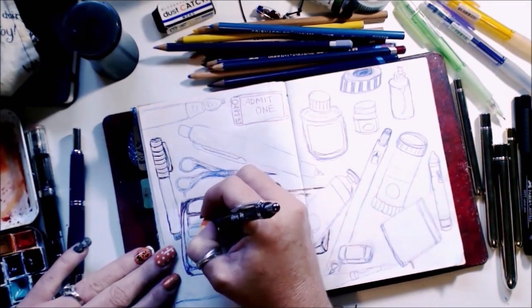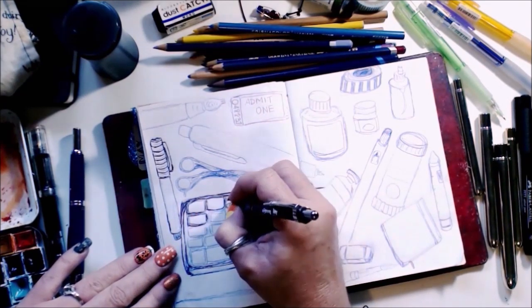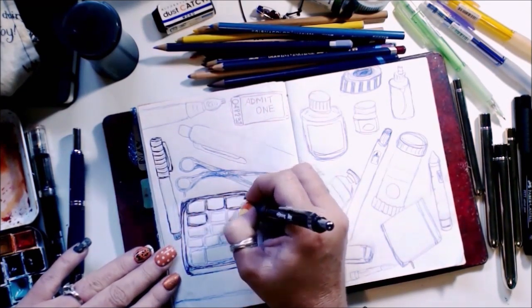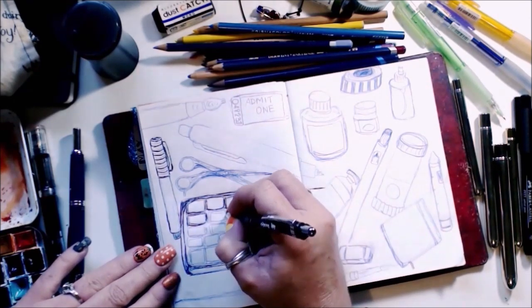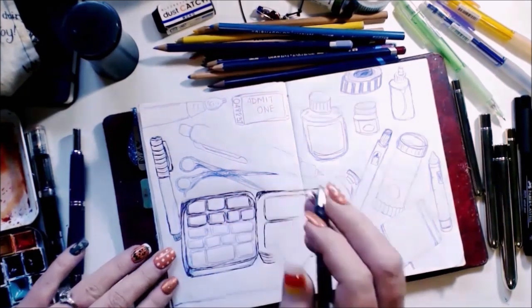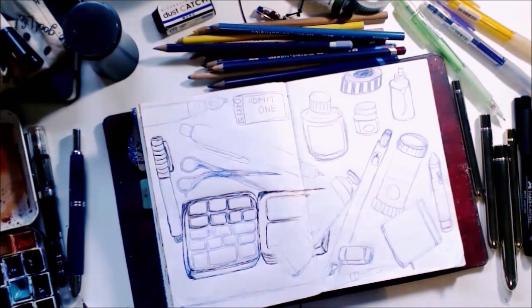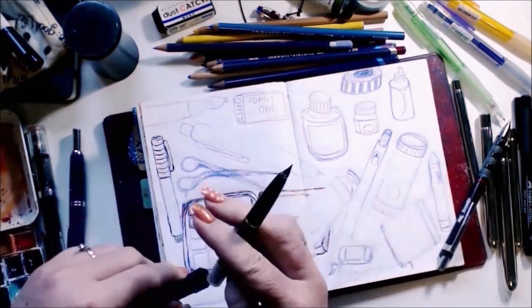I have several different Twsbis. I have the Twsbi Classic, which I absolutely love. I like a smooth writing pen. I don't like a scratchy writing pen. I like the Twsbis because they're really smooth. The Pilots are really smooth. I have two Pilot Prera, a fine and a medium, and then the Pilot Vanishing Point.